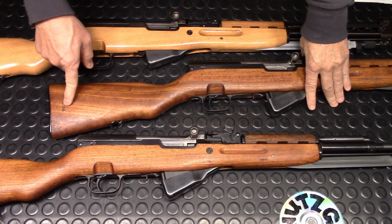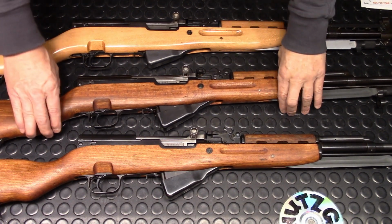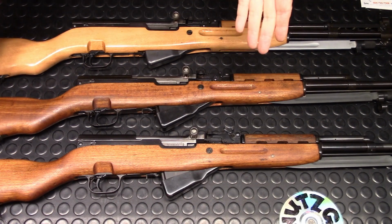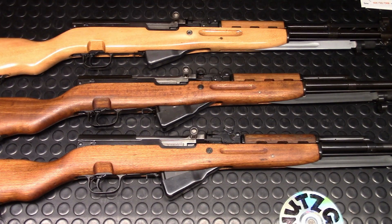It says 1TRZ. That's an indicator that actually stands for Technical Overhaul Institute number 1, which is the company that overhauled or refurbished the rifles. Okay, so that's a dead giveaway that your rifle has been refurbished. Now, if you don't happen to have that, what are the other visual indicators that will tell you that your rifle has been refurbished?